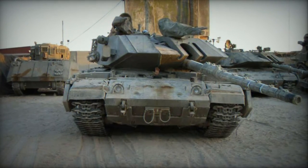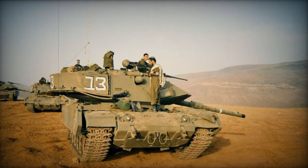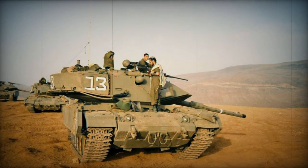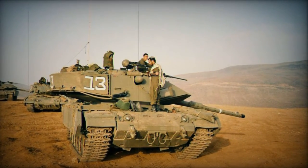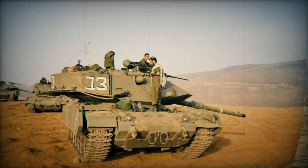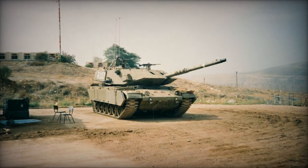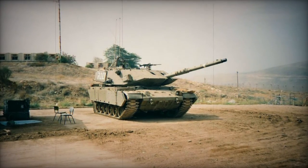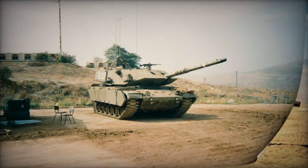The engine of the Magach 7 is an improved version of the previous Continental AVDS 1790-2C. The new AVDS 1790-5A is rated at 908 horsepower and retains 80% commonality of parts with the older AVDS 1790-2C. The transmission is automatic and sourced from the Merkava MK.1. It has 2 forward and 1 reverse gears.